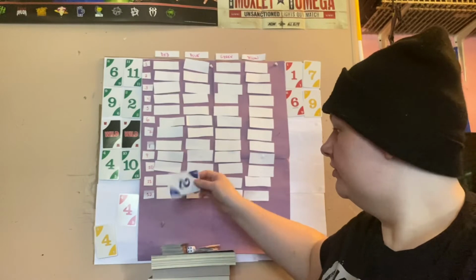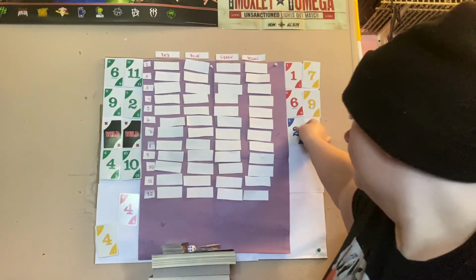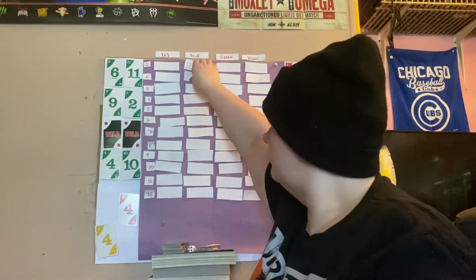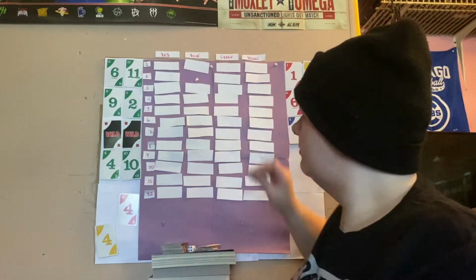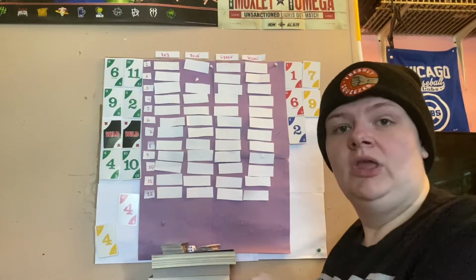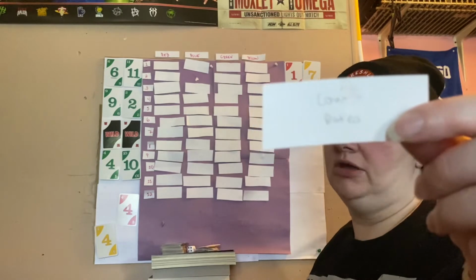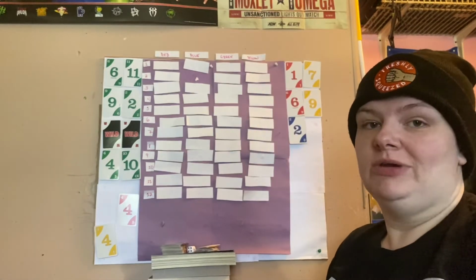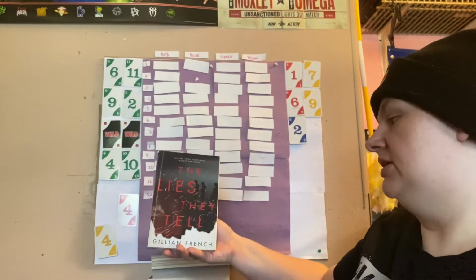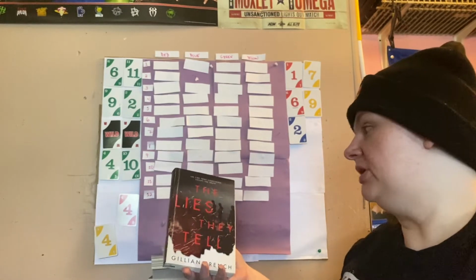Draw number 5 is a blue 2. And the prompt for blue 2 is lowest rated. So the lowest rated book on my physical TBR is The Lies They Tell by Gillian French. This has a 3.34 rating on Goodreads.